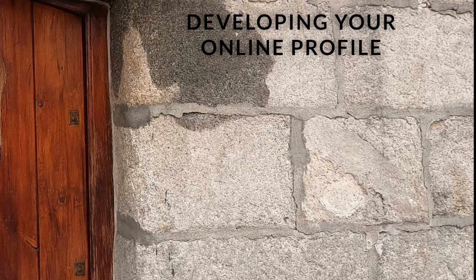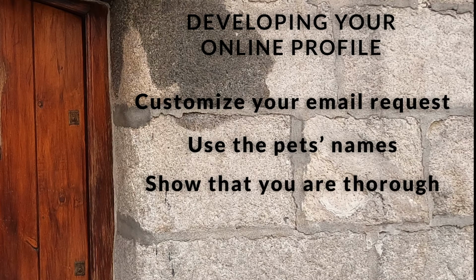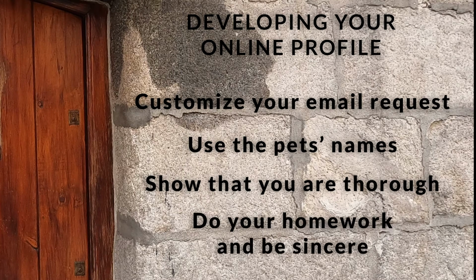And this part is crucial. When you find a sit that you're interested in and hit the apply button, you will then drop in your customized, personalized message addressing the specific homeowner and their pets by name. Always avoid using a generalized request that you've sent to someone else. That lack of sincerity will definitely show through.